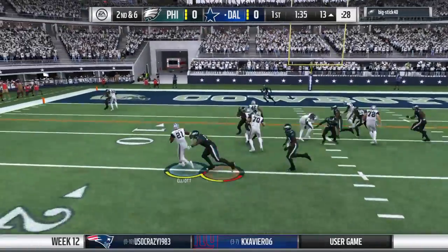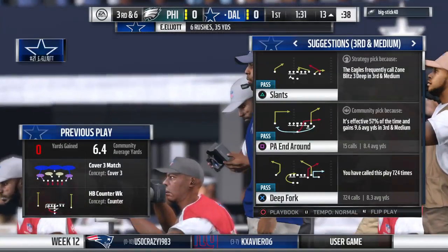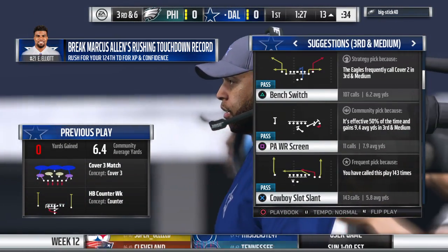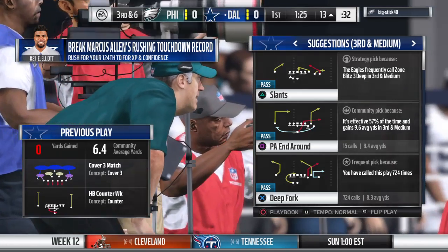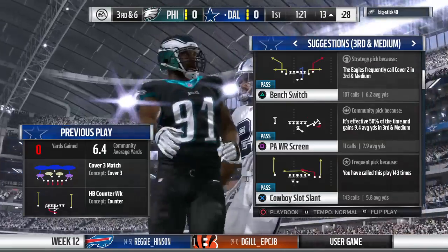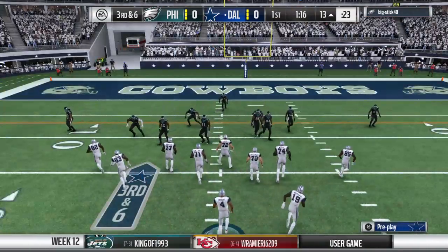On second down, Elliott. And nothing doing. He's immediately taken down at the line of scrimmage. No gain on the play there, so they're left with a 3rd down and 6. Sometimes play calls boil down to philosophy. You know you're facing one of the top 10 units against the run in the NFL. So do you decide to keep smashing against them, or do you decide to throw the ball here?